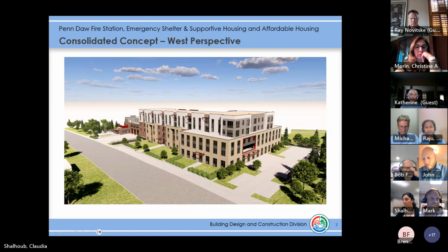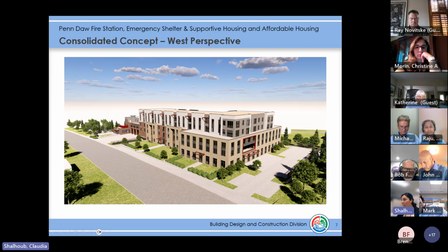Here you go. So this is Beacon Hill Road, and this is where we have Richmond Highway. This is the shelter, that's the entry, and this is the supportive housing entry and the affordable housing entry. Okay.